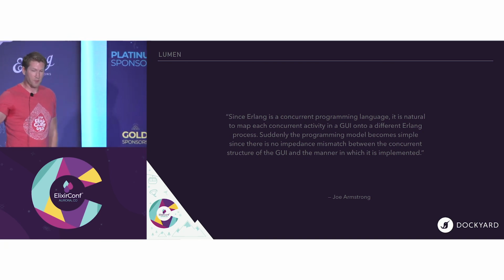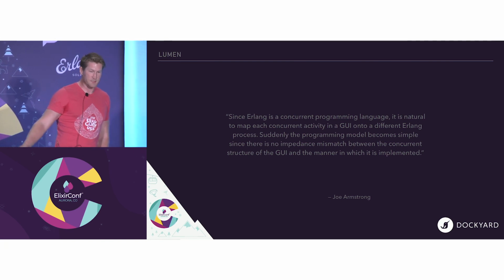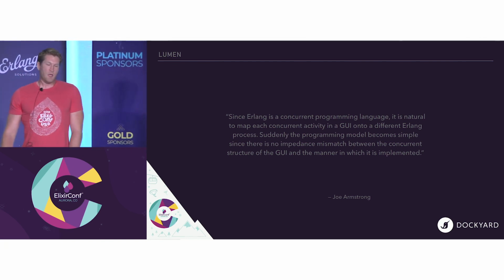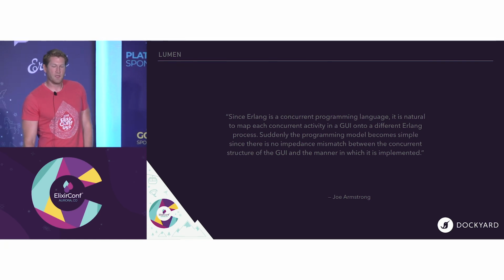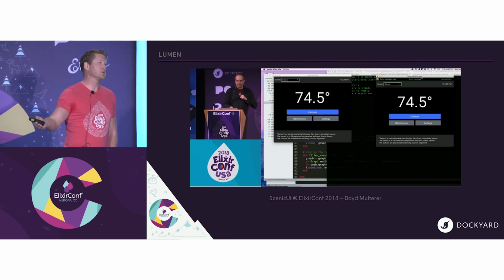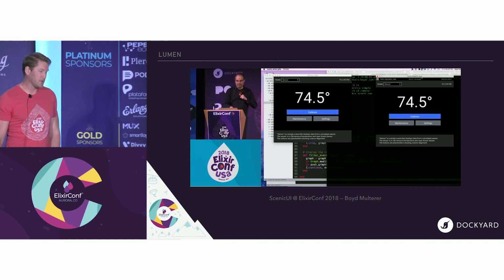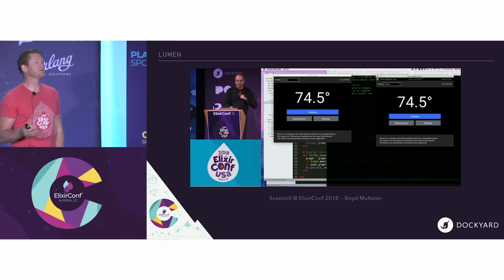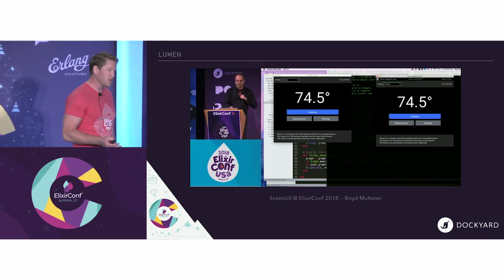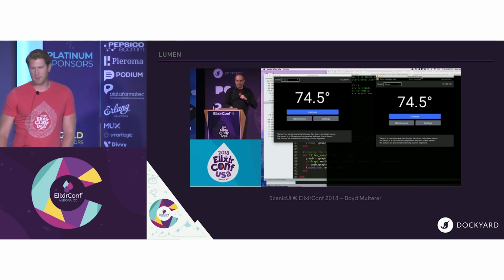"Since Erlang is a concurrent programming language, it's natural to map each concurrent activity in a GUI onto a different Erlang process. Suddenly, the programming model becomes simple since there is no impedance mismatch between the concurrent structure of the GUI and the manner in which it is implemented." Another prior work, of course, is Scenic UI, which was presented here last year by Boyd. I don't know if he tapped into Joe's paper or if he came up with the idea individually, but some of his implementation maps very well against what Joe was saying.